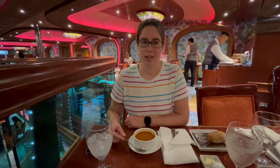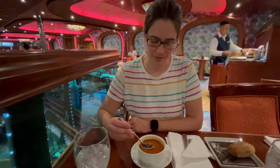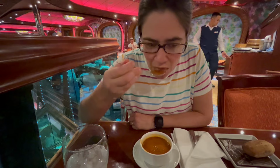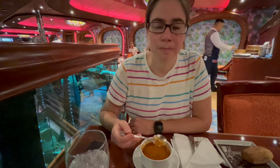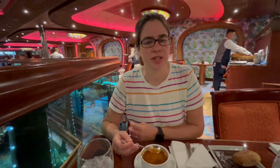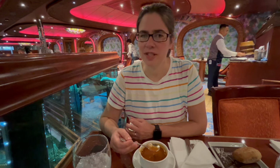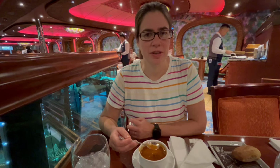I chose the roasted tomato soup. It's got honey and basil and mint in it, so it sounds like a nice combination, and I am excited to give it a try. It's like a really smooth tomato soup, but it's not really thin, so it's got a little bit of texture to it. And I don't really taste the honey coming through, but definitely the basil and maybe a little bit of mint there.